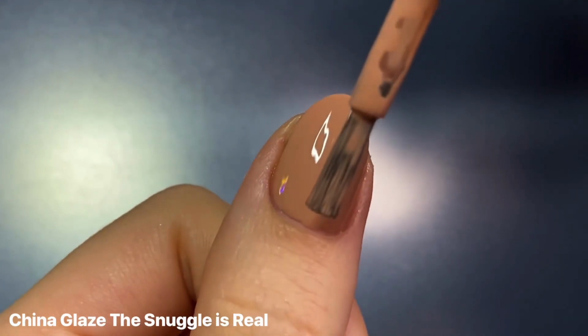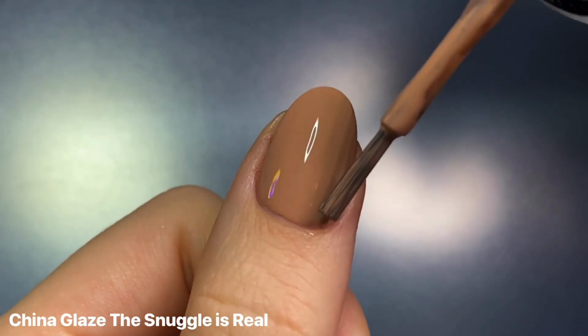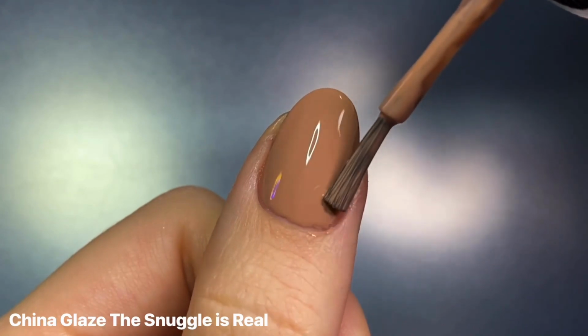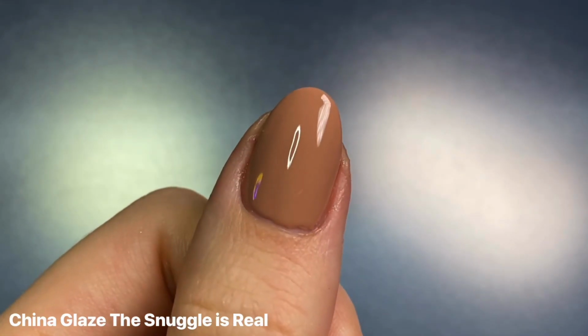The formula is super creamy and opaque in just 2 coats, and I'm pretty sure you can still get this even though it was from a couple of years ago, but this one is just so beautiful.